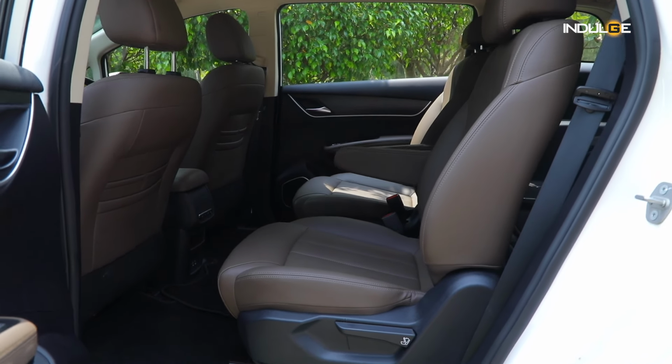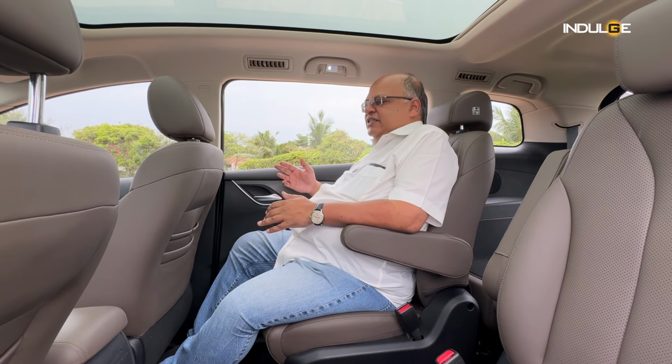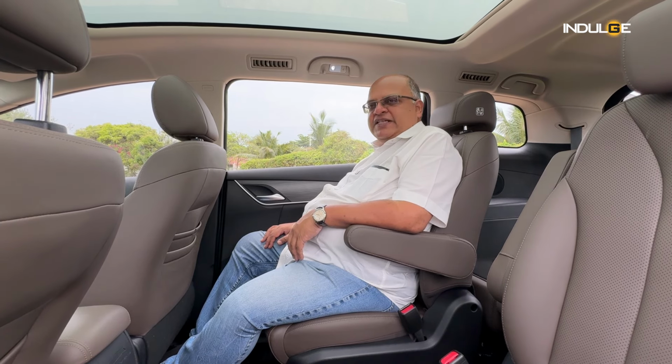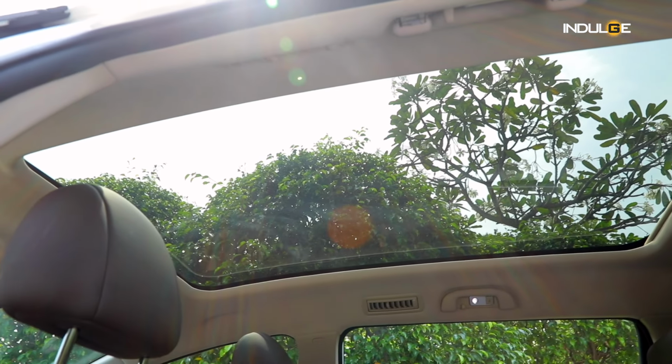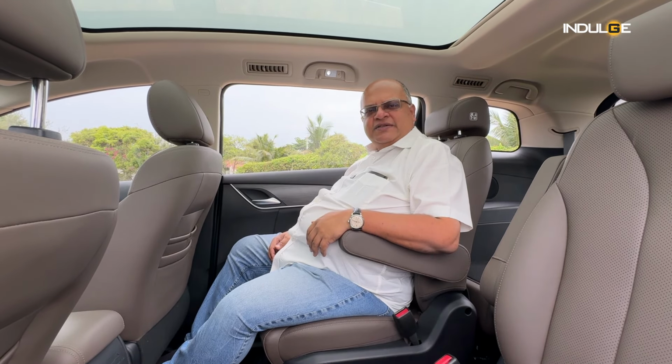So I think, yeah, this is one space where I am very comfortable. The seats are very nice. And I think, yes, for long journeys, I wouldn't mind something like this. And of course, with this huge panoramic glass here, it gives a nice light and very airy feeling. So overall, yeah, I think the back is quite comfortable.